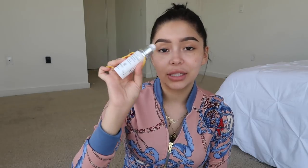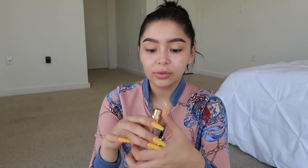On top of the Sisley primer, I like to go in with my YSL primer. And since this one is a blurring primer, I tend to focus this where I have open pores. I'm starting to get pores right here, which is really weird, and I know that's from the laser hair removal that I had. So I like to apply some there, and then I apply some under the eye area, just so the under eye area can be really smooth and doesn't look like I have wrinkles.